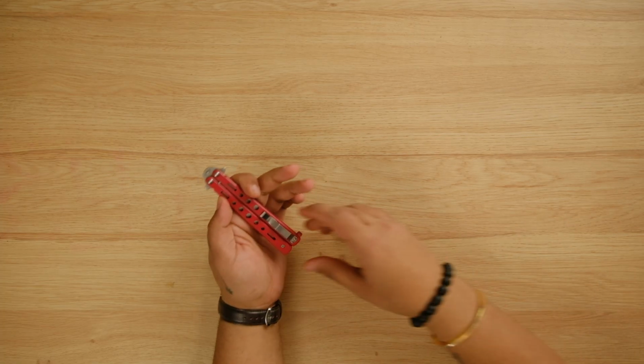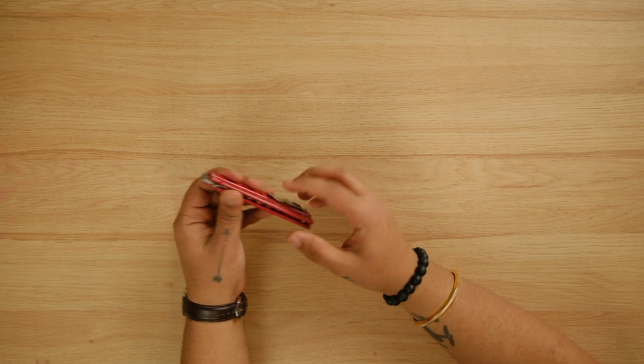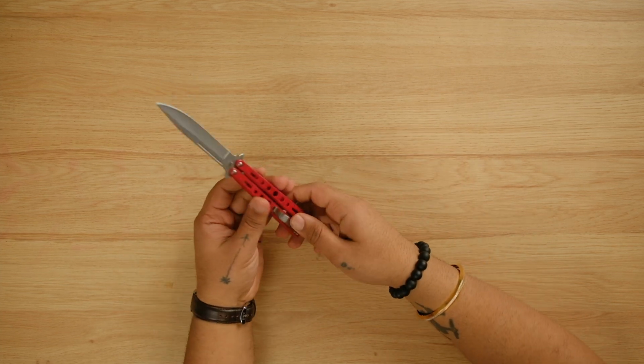They are neither fixed blade nor folders, but somewhere in between, and they are usually used for hobby purposes. So the first knife that I want to showcase is this one. This one is a butterfly knife, also known as the Bali song knife. You can use it as everyday carry.